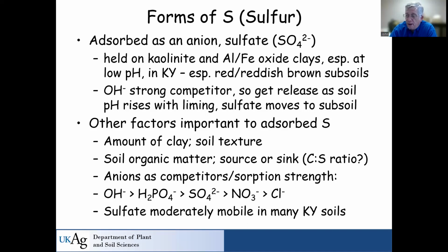Other factors are important to adsorb sulfur. You have to have a certain amount of clay. You can't get by with a coarse silty material, like a coarse silt loam. In the soil organic matter, it matters whether the organic matter has a high C to S ratio or a low C to S ratio. If you have a low C to S ratio, the residue as it decomposes will release sulfur from microbial activity. But if it has a high C to S ratio, the opposite occurs. You get immobilization of your active inorganic sulfate, and you will see less sulfur in solution.